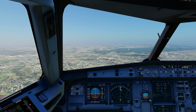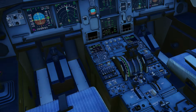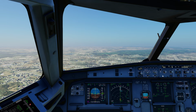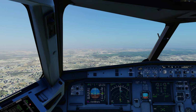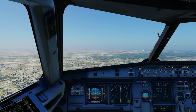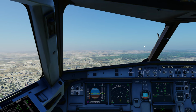Right, so about 7 miles out, we're going to get the gear down a little bit early, help us slow down. I'm actually going to add some speed brake in there as well. Get it slowed down here, and we'll go 160 on the speed here. 2,500. 2,500. And alright, we'll stow the speed brake there. That's perfectly fine.